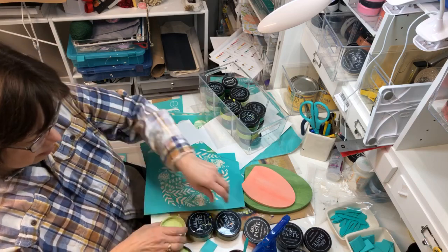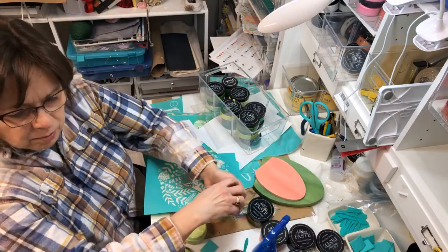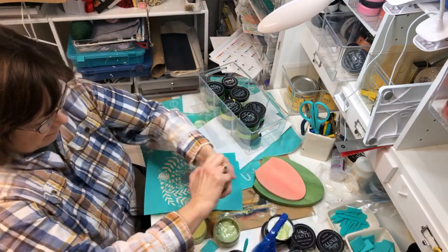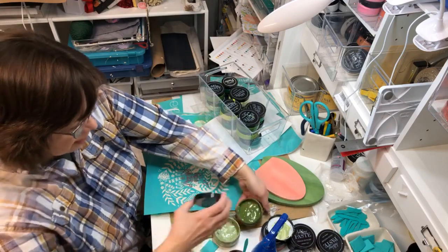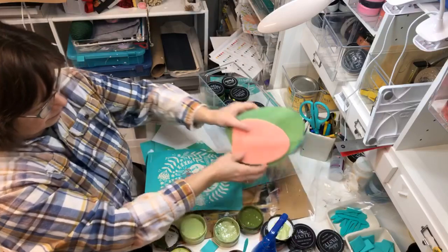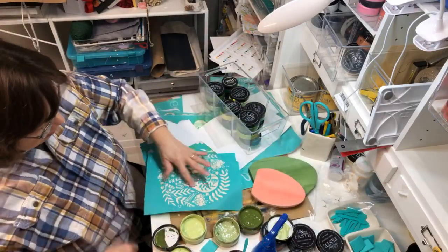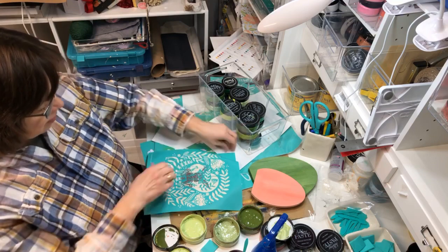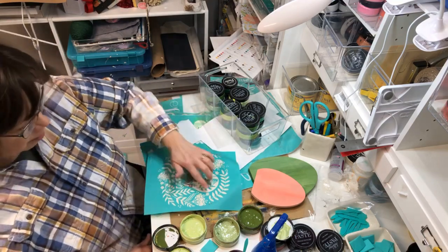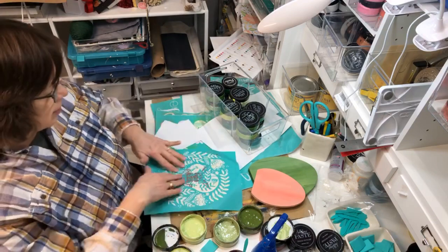Okay, so my workspace is getting smaller and smaller. So if you're just joining, I am working on a set of Easter eggs. Small, medium, large. We have a large one under here. I put a little bunny on it, and then I'm using this fox transfer. There's a fox on it, but I'm not going to chalk the fox part. I'm just going to chalk the circular plants around him in this wreath.